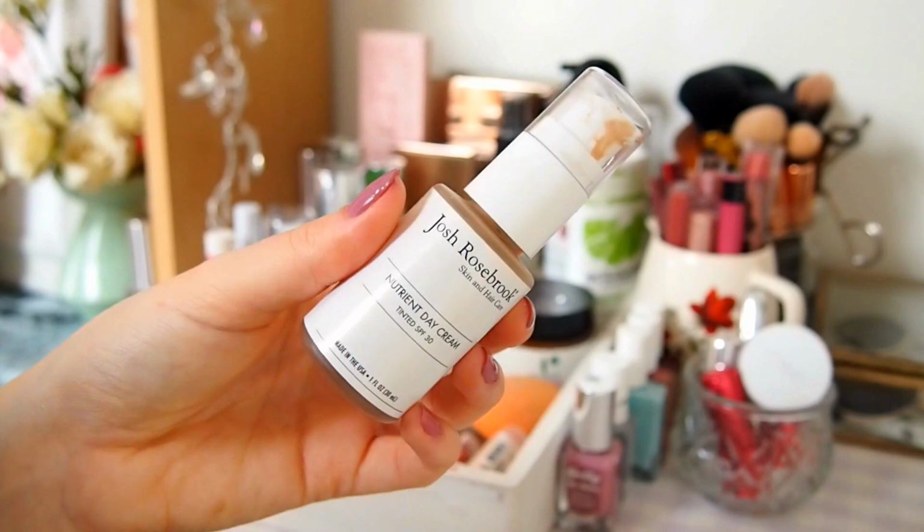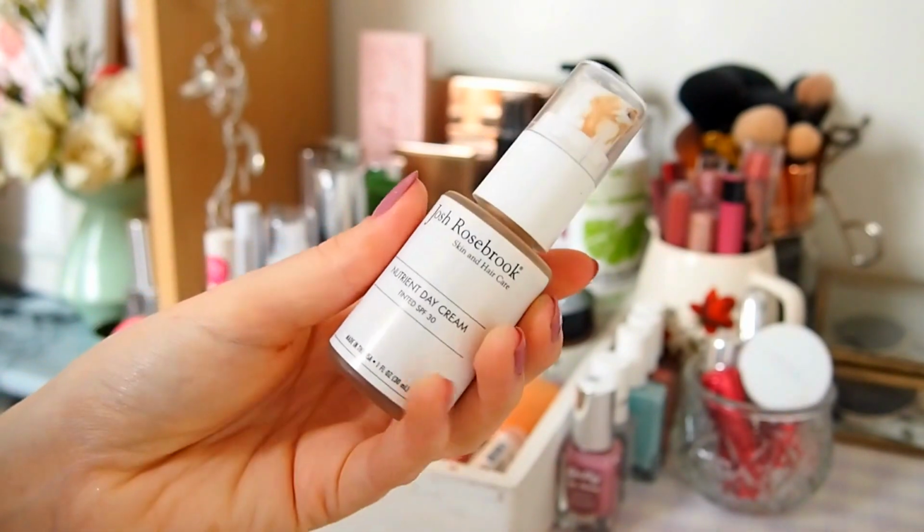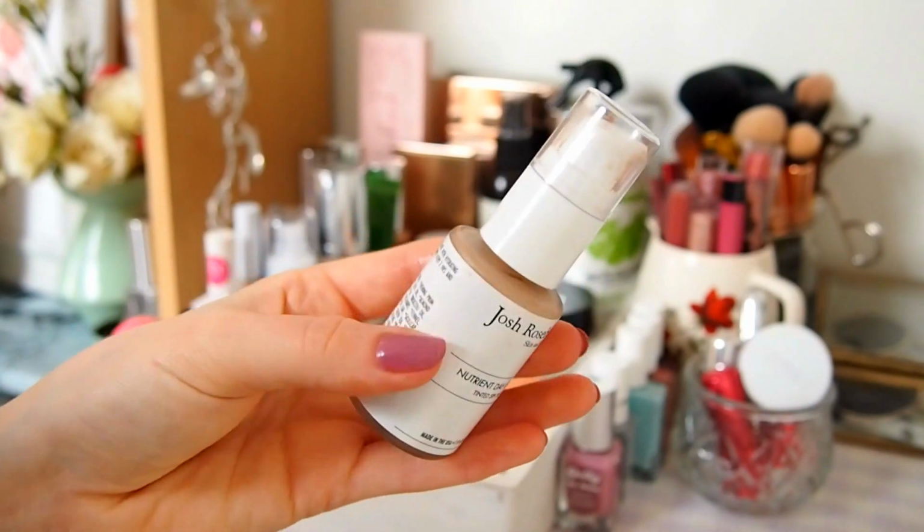This is the SPF that I use day to day. It's by Josh Rosebrook, and it's really green and organic, and I really like this actually. It's slightly tinted but not majorly tinted.